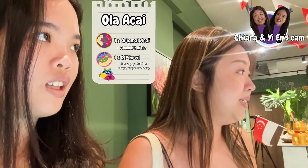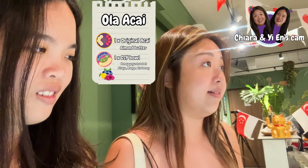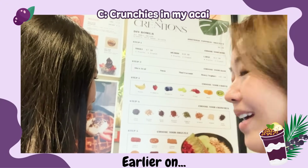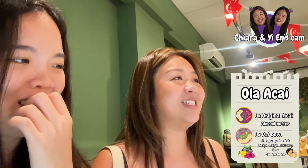For the second bowl, we're going to do DIY. A medium size. Step 2, honey yogurt base. Step 3, pitaya, mango, and blueberry. For the crunchies, I actually do not like crunchies in my acai. Oh, skip! Cannot skip? Can I replace a crunch with a fruit? Okay, never mind, it's okay. Let's cut that part. Okay, let's have Oreo crunch.